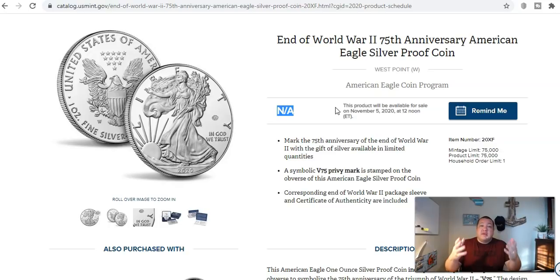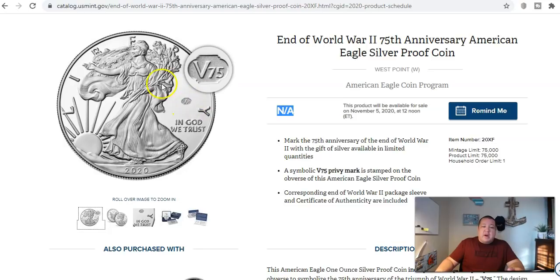Now, why is this a significant coin to keep an eye out for and possibly order if you can? Well, it's got the privy mark, all right? That's the tiny little V75. You guys have seen it on the brand new 2020 West Point Circulation Rarity Quarters. Really neat just to see the little privy mark on there. It's cute.